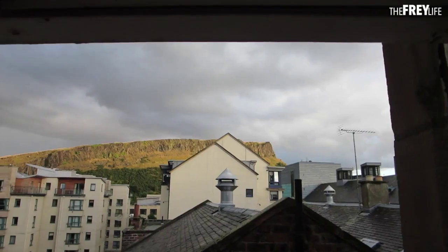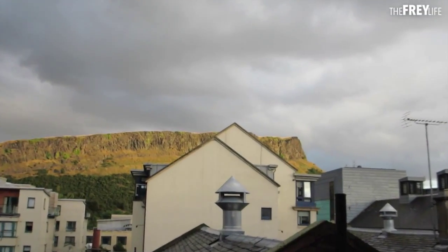When do your first visitors arrive? I don't know. We don't have anything planned yet. What is the view directly out your flat? Oh, it's awesome. I know we've shown it to you many times, but Arthur's Seat. Arthur's Seat, the extinct volcano. Oh, okay.